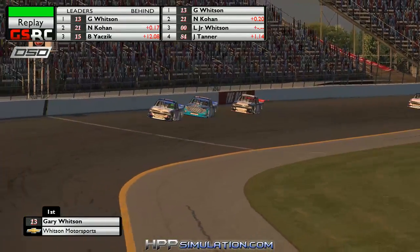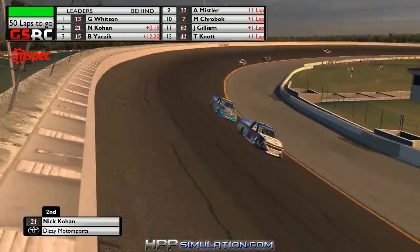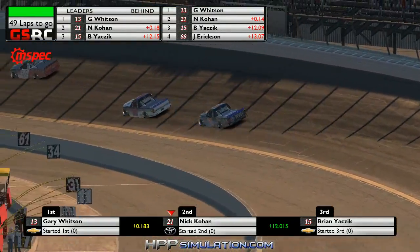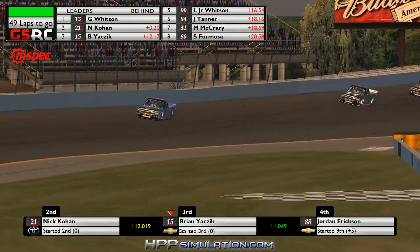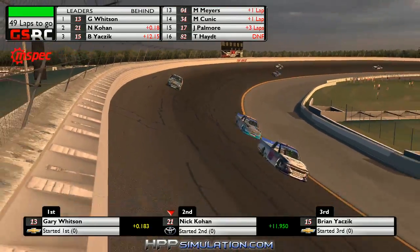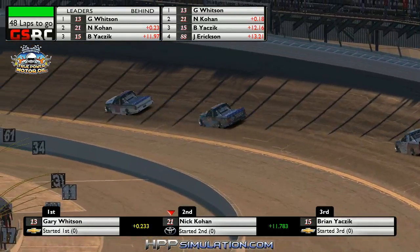And be careful on Gary Whitson's part, because with that front end nose damage there, Sam, that can mean temperatures might be going up. You never know, but I've seen some weird things happen in iRacing before. So, with pit stops cycling through, Gary Whitson is the lead of this race, but how's that damage affected him? It doesn't look like it is right now. He's still holding on ahead of Nick Cohan. Yeah, so far it's not looking like it's affecting Gary Whitson whatsoever as they go by the lap car of Michael Koenig, who's going to go 2 laps down now. I don't think the damage is really affecting him, because if it was, Nick Cohan, as fast as he is, would probably have blown by him already.